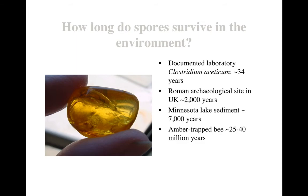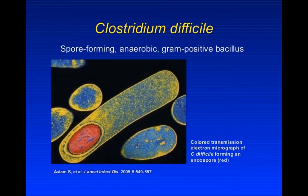Remember that they have evolved to allow the organism to survive prolonged periods of difficult times. They are not designed to allow bacteria to be spread. So that's a different type of spore that we're not going to talk about.